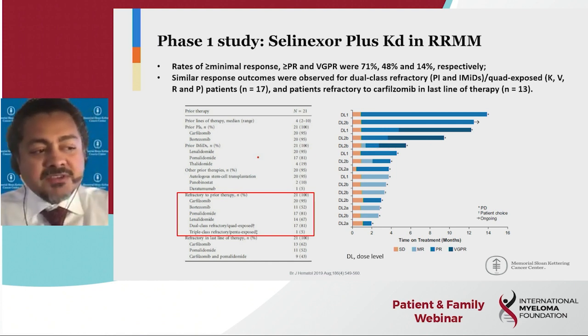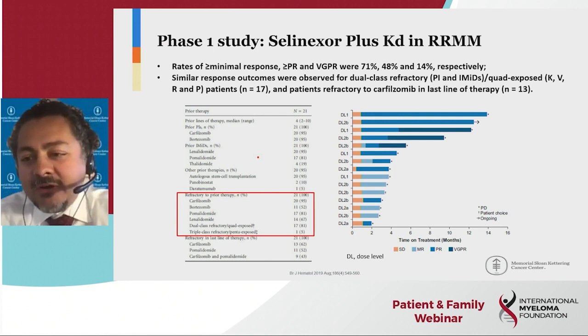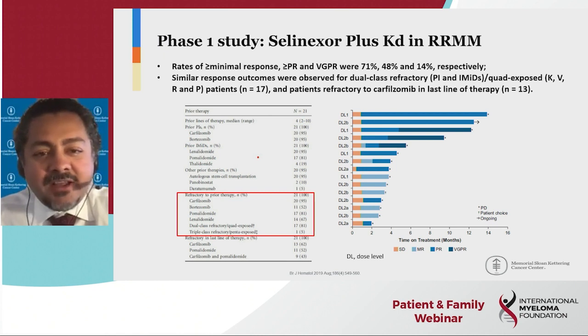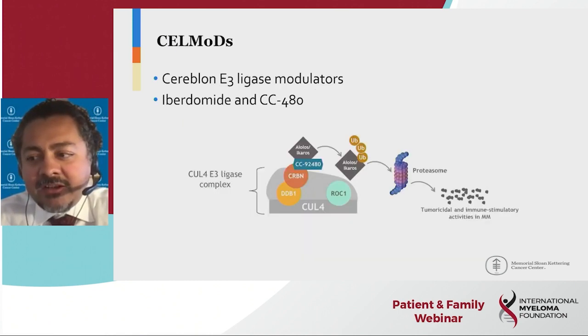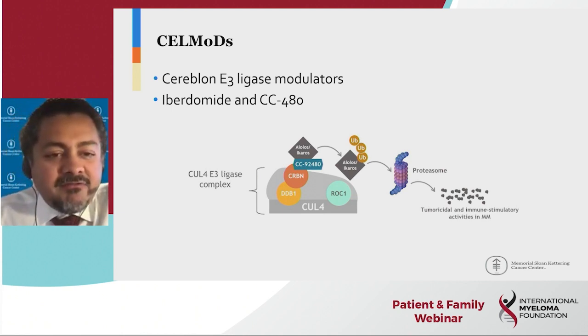I'd be curious to see, when we get to the Q&A portion, how Mount Sinai and UCSF utilize Seli, but at Levine as well as at MSK, we've utilized it more with carfilzomib.